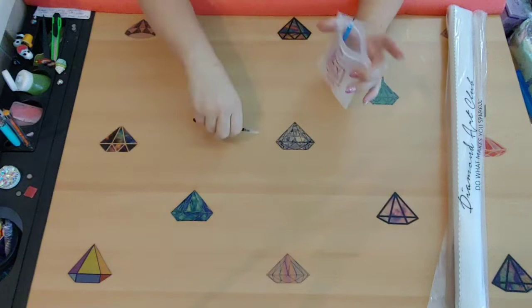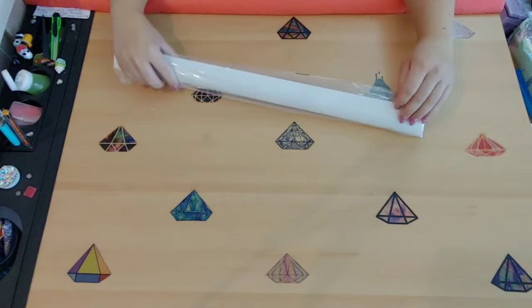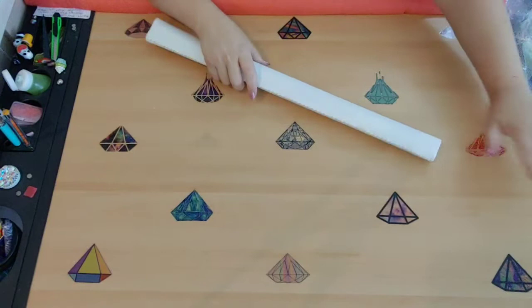Alrighty, so let's put that away because I know most of you really don't care unless this is your very first diamond painting unboxing. Then you might care, but other than that, most of you don't. So this one I'm super excited about. I'm not going to be doing it for a couple of months, but I am excited.